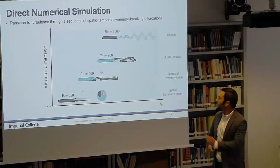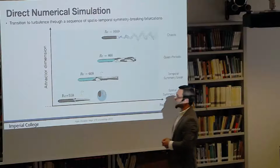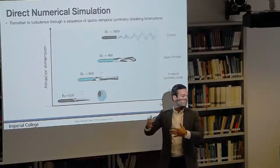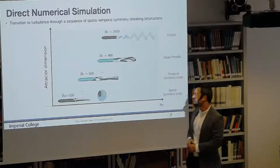So this is a series of DNS simulations we performed. It's exactly the same geometry as the one we did the experiments. We can see that as we increase the Reynolds number, starting from an axisymmetric flow, of course at the viscous limit, we respect all the symmetries that generate the wake that are defined by the boundary conditions of the body. And at Reynolds number 550, we have this first symmetry break and route to turbulence.